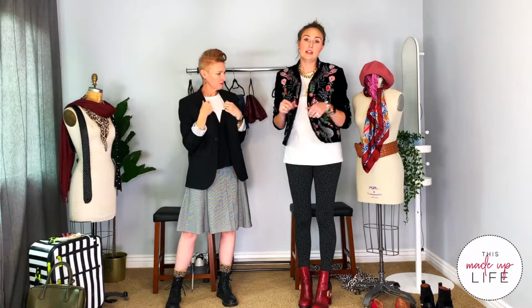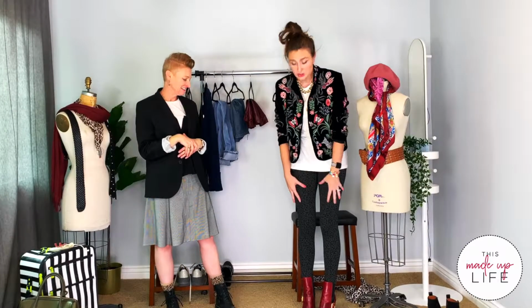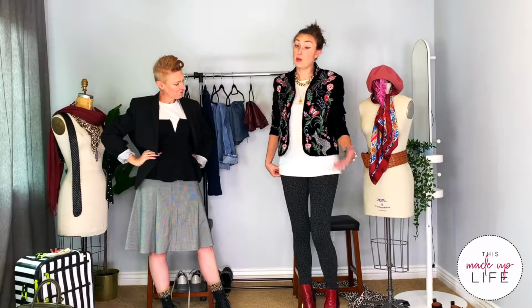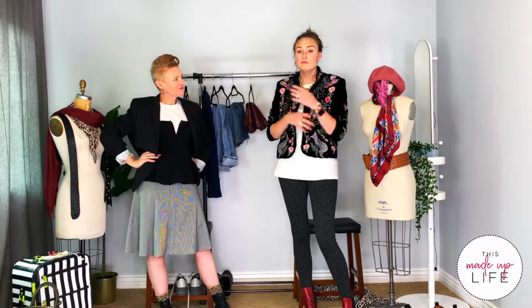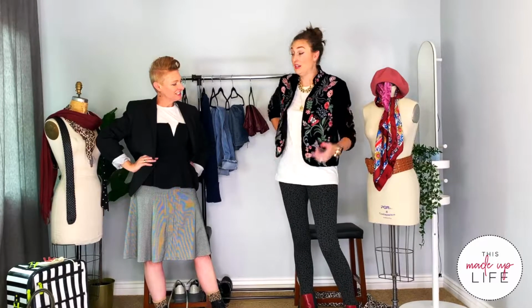I'm in love with this jacket. I got it a couple years ago. Velvet, embroidered. My absolute favorite thing in the fall. I put it with leopard jeggings. Very nice. And my white tee, some jewelry, these more statement-y necklaces, and bam, you got an outfit going on.